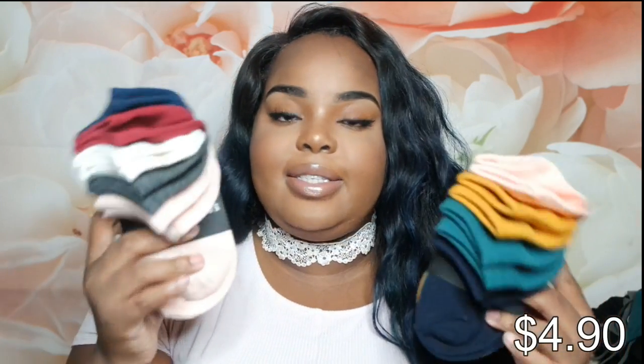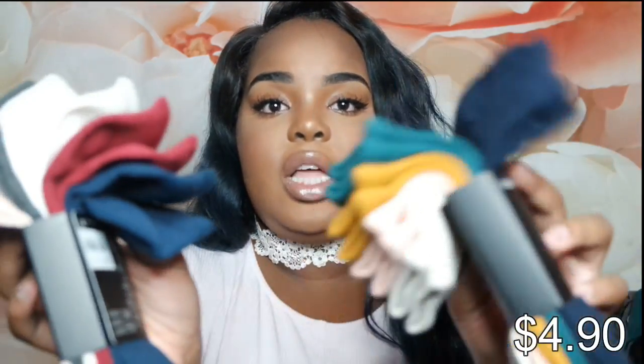Oh, I'm losing my breath. All this stuff. I got 2 packs of socks, and there's 5 pairs in each pack. I wanted to say something about them, but I forgot what I wanted to say. But these are just real cute, real simple ankle socks. I always need socks and underwear, so you'll see a lot of underwear later.